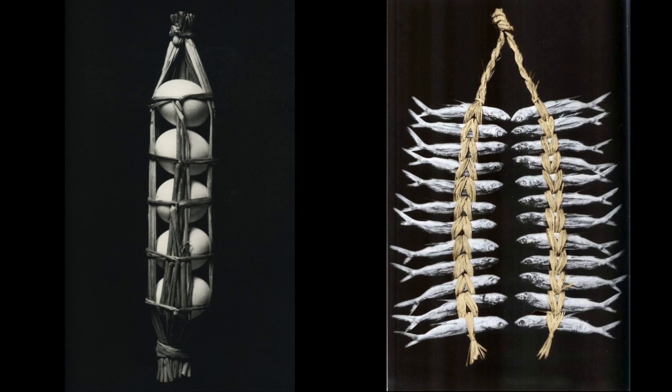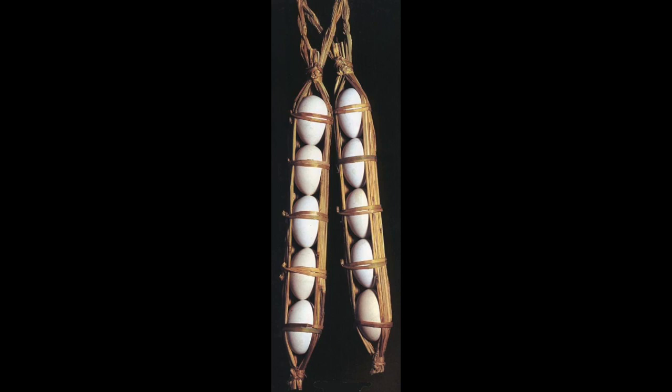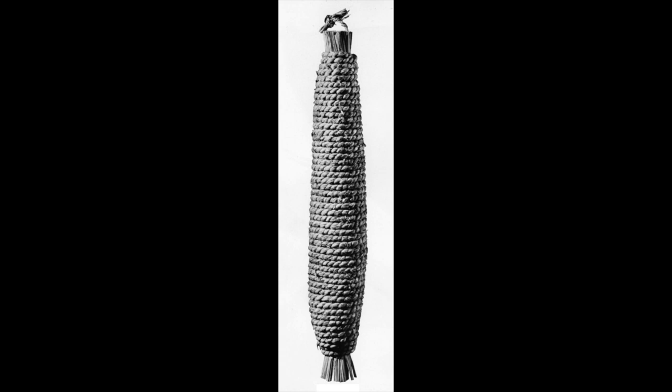In Japan, there is a tradition of wrapping even the most ordinary items in a way that is both utilitarian and beautiful. This egg holder, woven from rice straw, keeps the fragile eggs from breaking and makes them easy to carry. The rope wrapped around this package provides just the right amount of ventilation to preserve the dried fish inside.